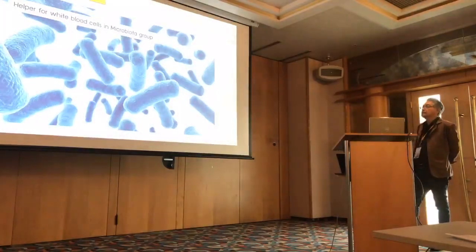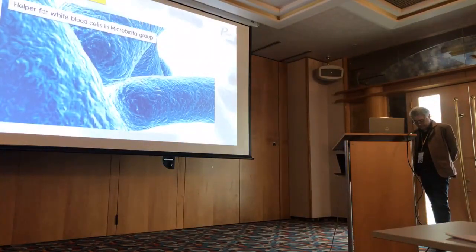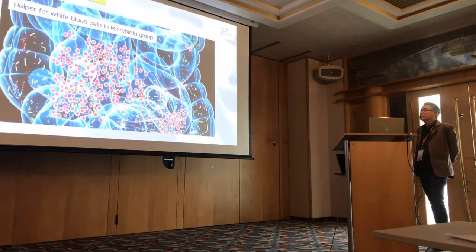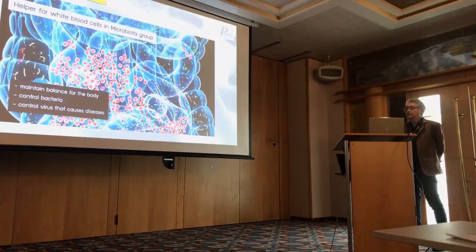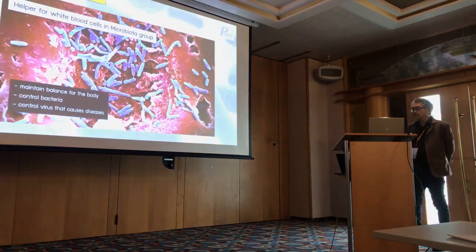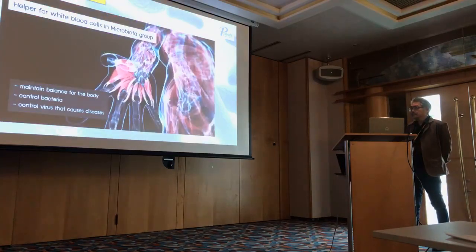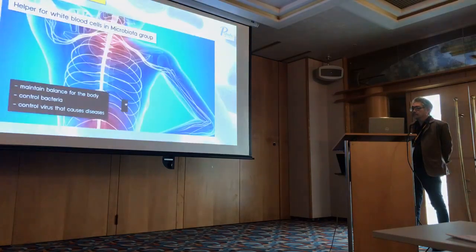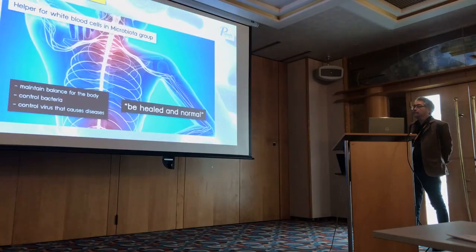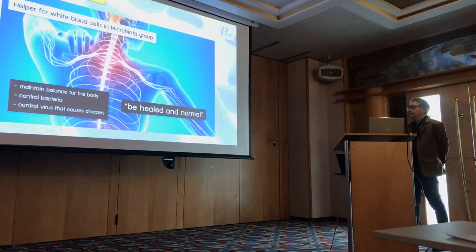With sympathy, we let them try out probiotic to adjust their body's balance. The conditions could be improved since these three groups, when in the body, will help white blood cells within the microbiota and help bodily balance and control bacteria and virus. Within a few weeks, they had gotten better and finally were healed. The white blood cells stopped attacking its own body, like in SLE and rheumatoid.